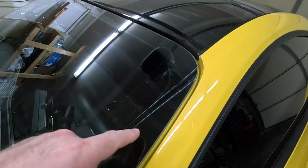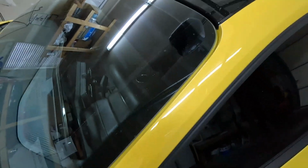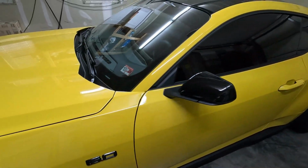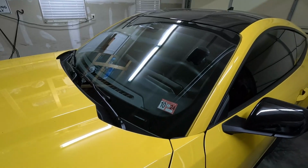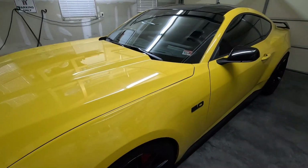I wanted to kind of cut it, because I don't know how well you can see that, but the line is right here. I wanted it to go to here and then back up, but I guess my request was denied and it didn't get done that way. But for the most part, I got the eyebrow. It does serve a purpose, like I said, and it does add a nice little look to the car.